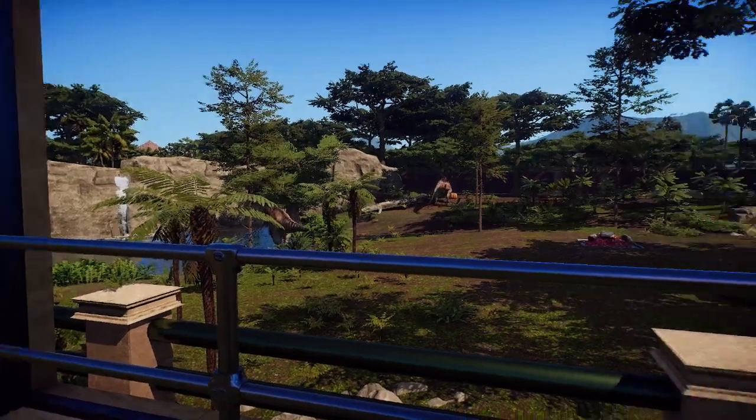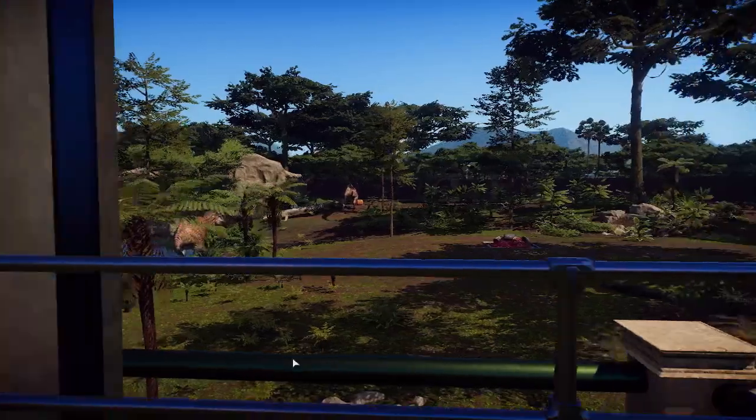I can see one of the acros is snacking on the blood pumpkin out there.